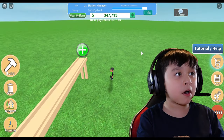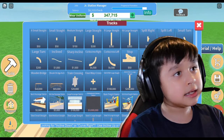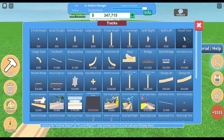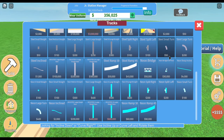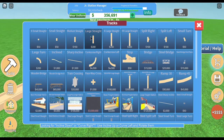Okay, guys, let's start. Guys, they have different tracks. There's also neon tracks and gray tracks and wooden tracks. So I think we're just gonna do wooden tracks for now. Okay, so you click the plus button and you just keep adding on.